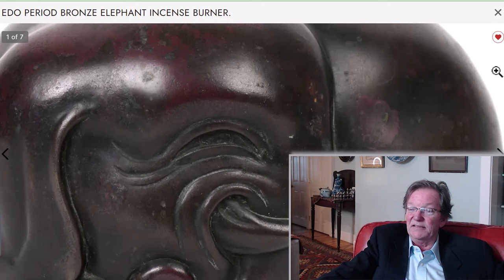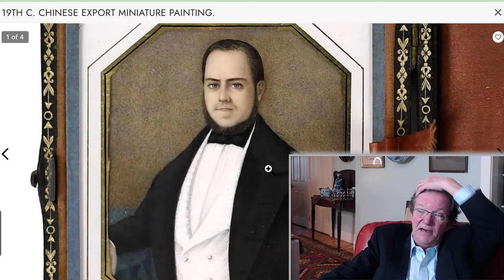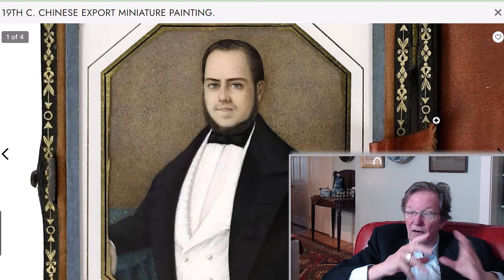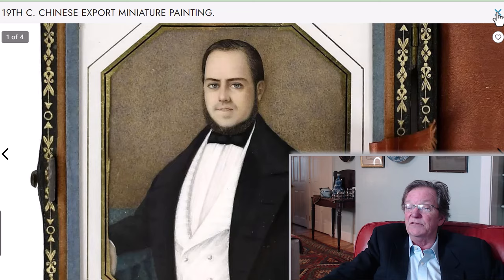I love that. And then over here, this China Trade miniature export painting. They have not been able to identify the sitter. Most likely a China Trade merchant or a relative of a China Trade merchant, because they would often go to China and bring portraits, engravings, and images of family members and ask the port artists in Canton, Guangzhou, to do them on ivory for them. And I expect this to be on ivory, I fully suspect.